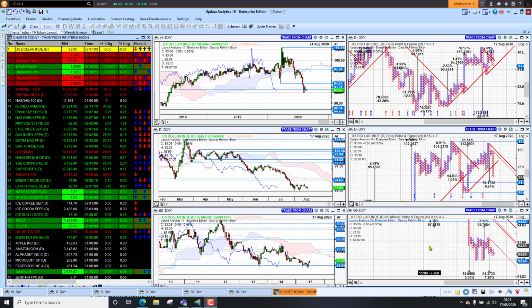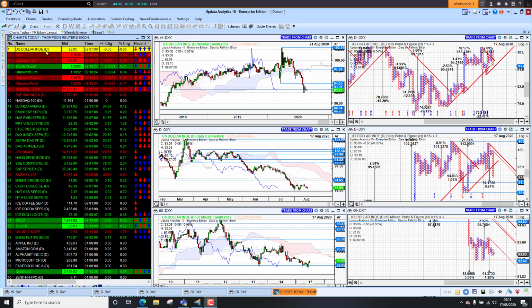My name's David Linton, and today's edition for Monday the 17th of August comes to you from London. And we start by looking at the Forex rates. We see here a lot of mixed colours generally, but mostly green, so markets are still holding on. We see here the dollar index is actually bearish below the cloud on the short-term chart.